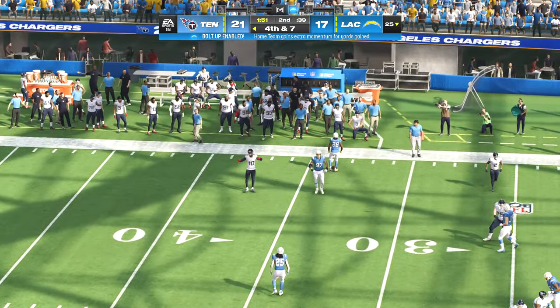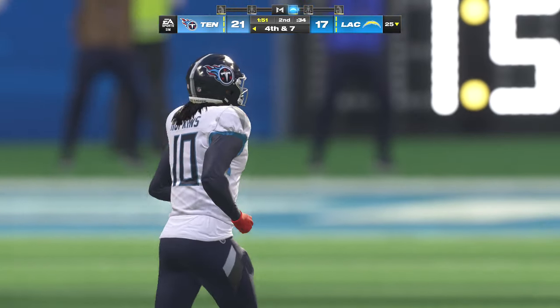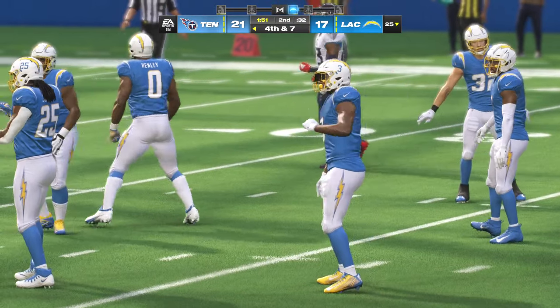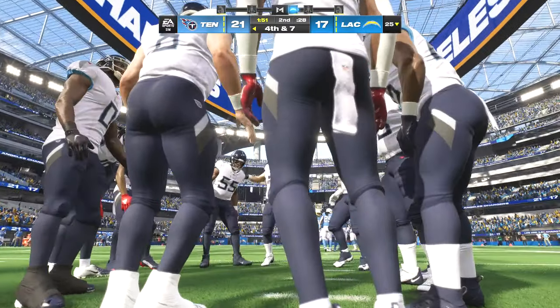Throwing there, but this pass is going to wind up incomplete. Oh, I thought he had that one, and that was nearly a big 3rd down conversion to give this drive some life. Instead, the defender was on the spot and helped separate the receiver from the ball.